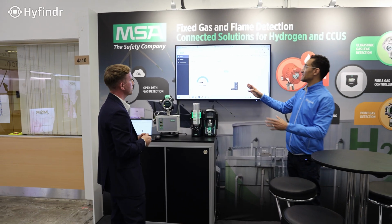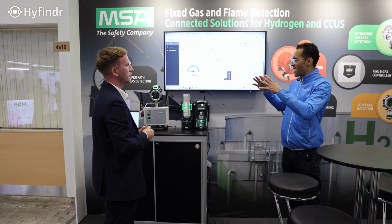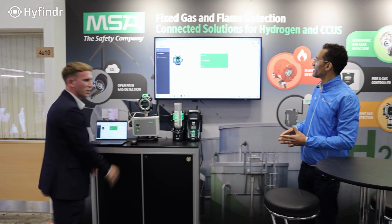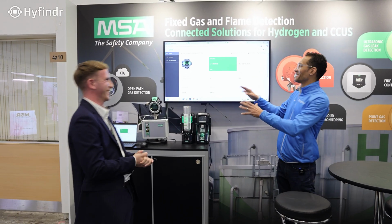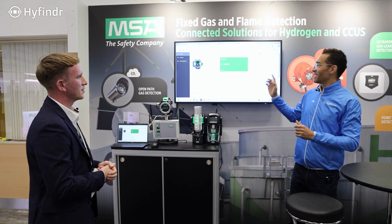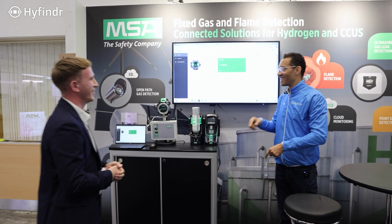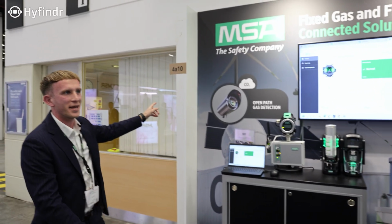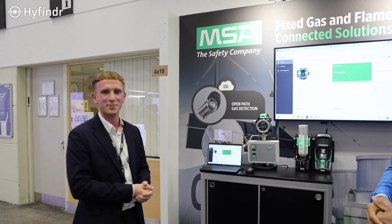Okay, so basically you can monitor exactly what you're doing from anywhere. I'd say right now we are at normal, so nothing to worry about. So right now, even someone monitoring this from anywhere else in the world would know that in Hamburg, because I think this is live connected, we're at normal at the MSA stand, and they can come and have a look at this here. Yeah, they certainly can. We've got stand 4A10, we'll be here from Thursday, so be glad to show you these in person.